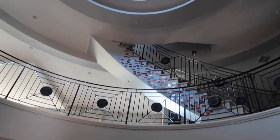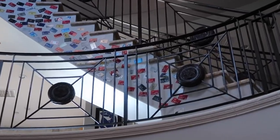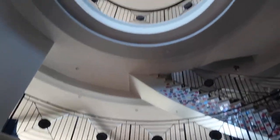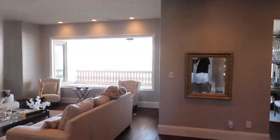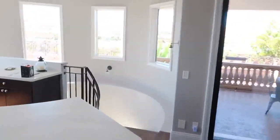One of my favorite parts of the house is this huge, I guess, triple level credit staircase, if you guys didn't realize. What's the craziest card up there? I think I have a black card up there. That's how Credit furnishes his house. I like it. So, I mean, check out this view. You get lost easily. Kitchen's amazing and the views are second to none. So anyway, we're gonna set up the camera right here and get into this video.